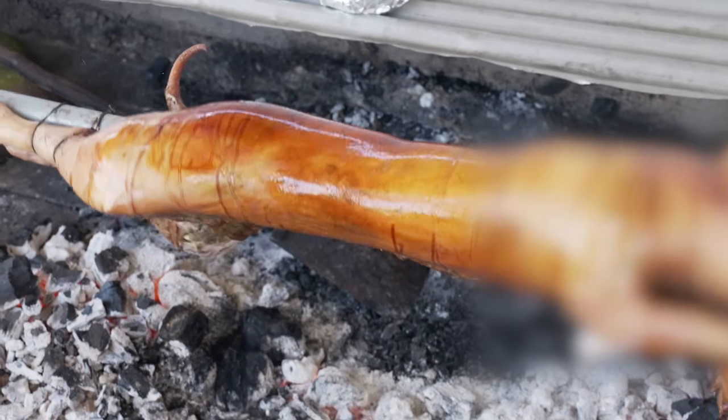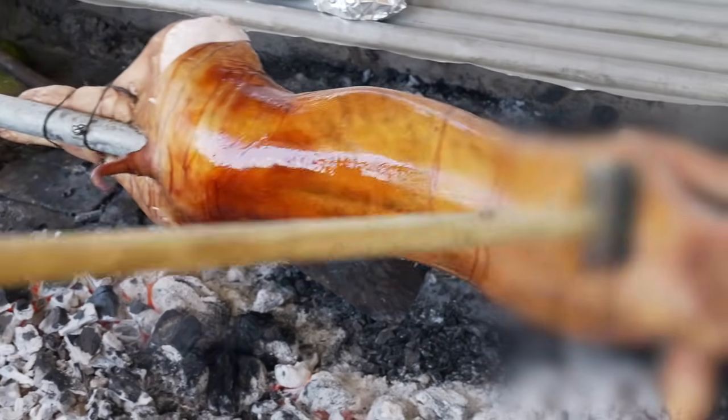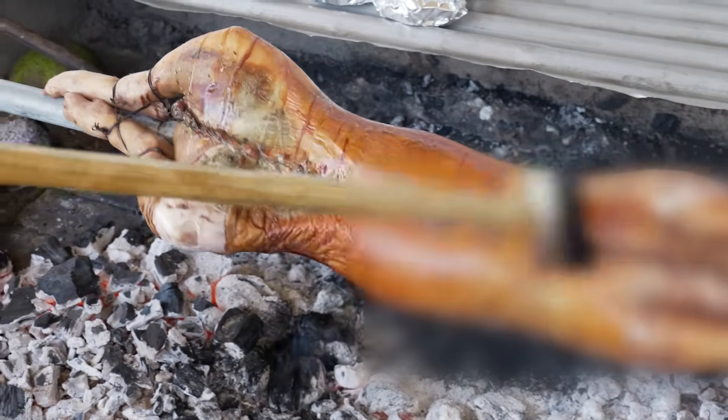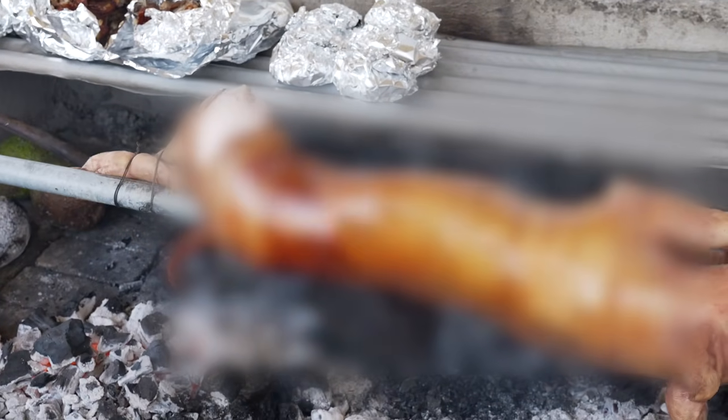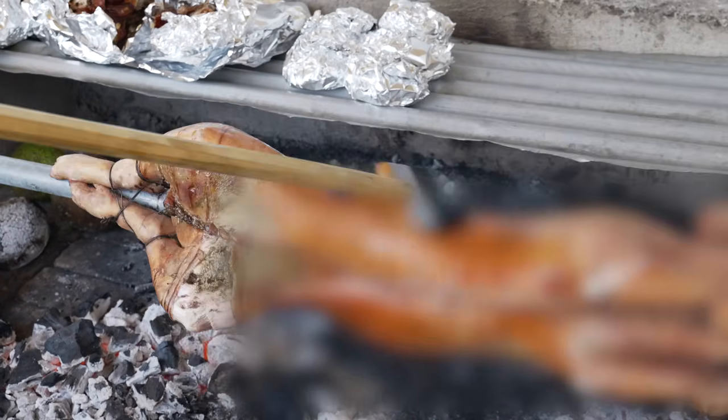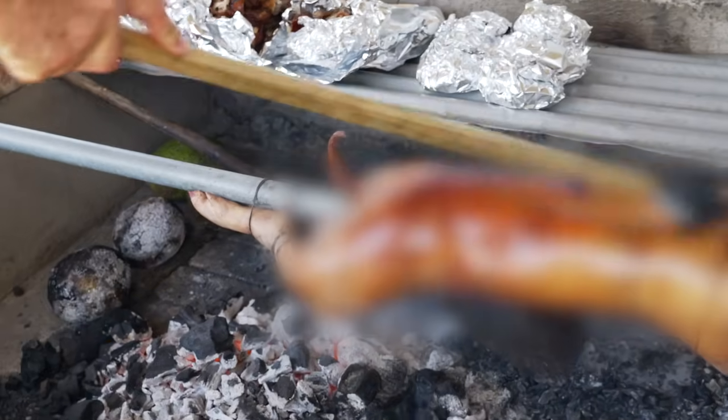Brushing down with vinegar. Oh, we got all of it. Coconut oil, yes, of course. Can't give all them secrets, so we'll keep that.